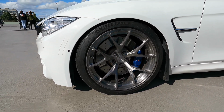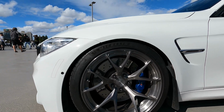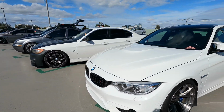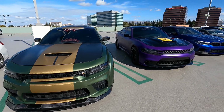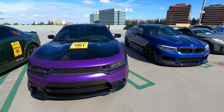And we've got the rims here. Look how cool these rims are. Look how deep they are, actually. And the cross-drilled brakes with the M calipers. Really awesome. Got these California Cruising badge Dodges. All right, we got the Dodges. All right, the Hemi.